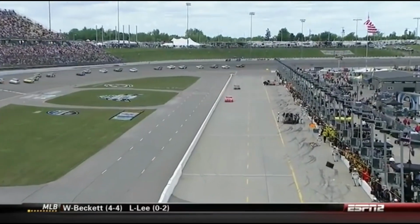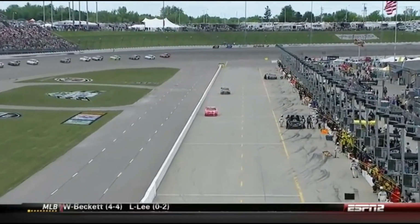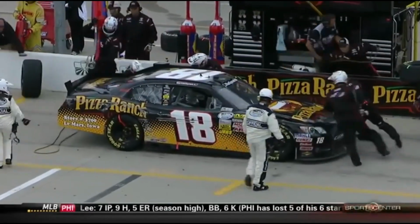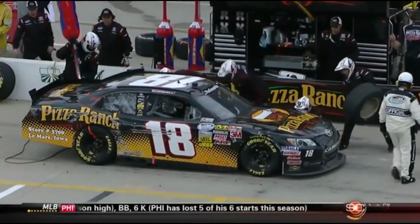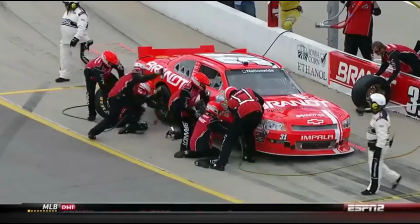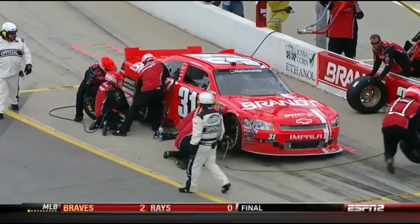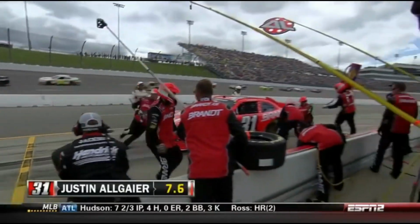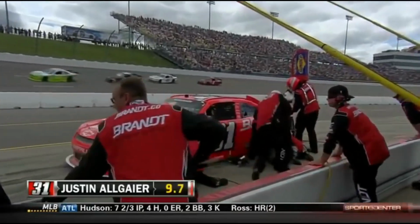Very few of the leaders have pitted. 5th place Justin Allgaier comes in, along with Brendan Gaughan and Michael McDowell. There's only 12 cars on the lead lap. Dave, the 31's in. Well, and this sets up the possibility that late in the race, when everyone else comes in, he might stay out for a little track position. He'll take 4 fresh tires right now.